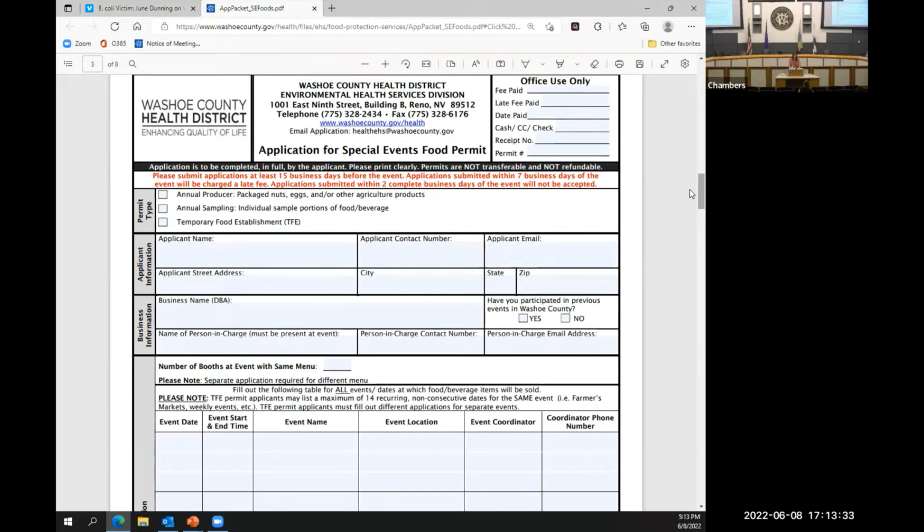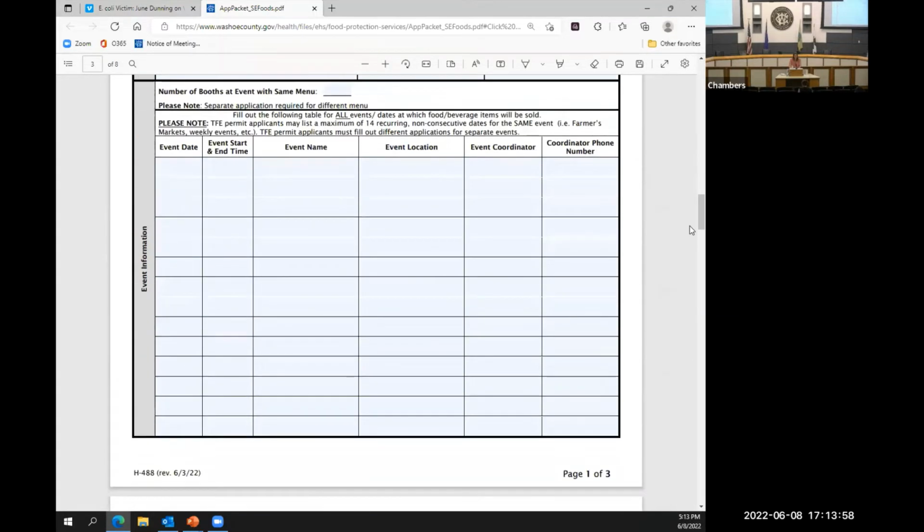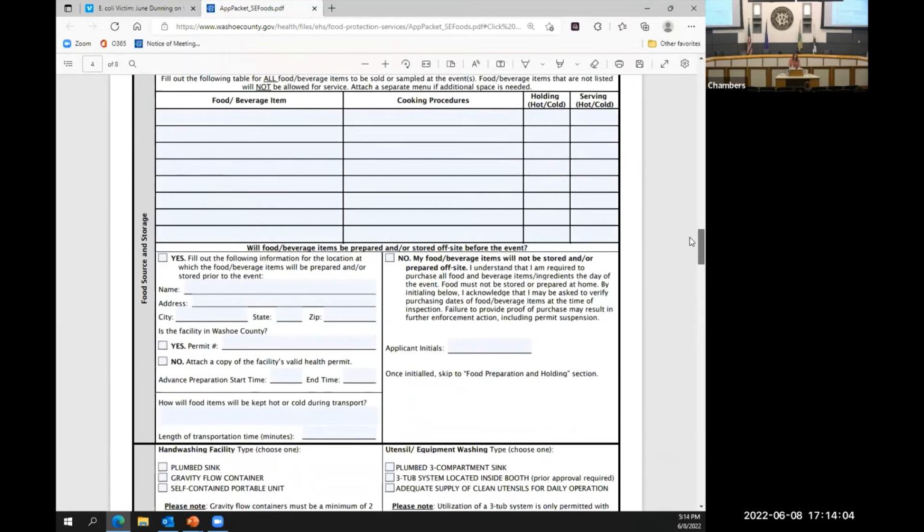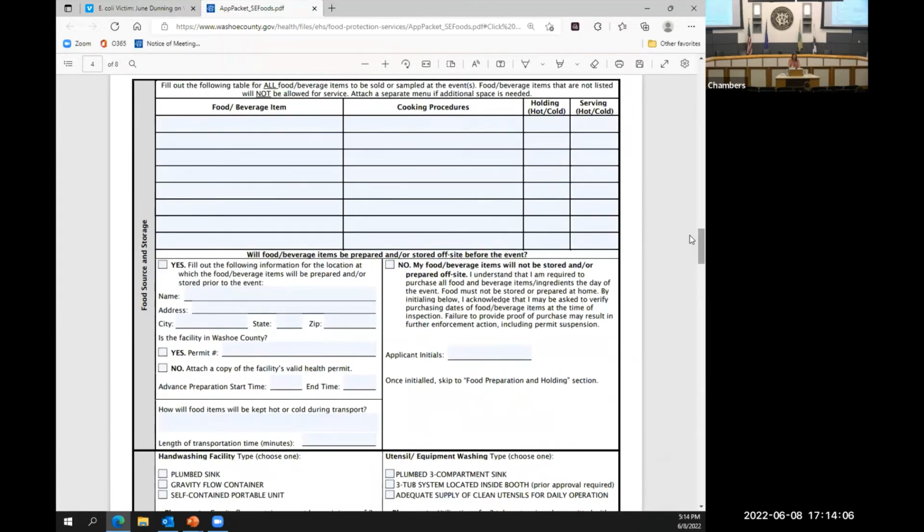Probably the biggest change, and Amber already mentioned this, is that if you submit your application within 2 business days of an event, we'll no longer accept it. So if it's a Saturday event, you would need to submit your application and pay for it on Wednesday. So please remember, it's illegal to operate without a permit. So if you are too late to apply and the front desk won't take your application, please don't go out and operate anyway. If we find you operating, we have the authority and the duty to close you and just not have you operate. So definitely want to avoid that. That's just a reminder. Don't operate without a permit.